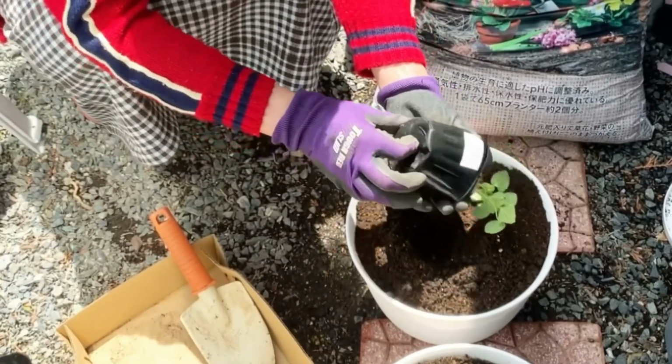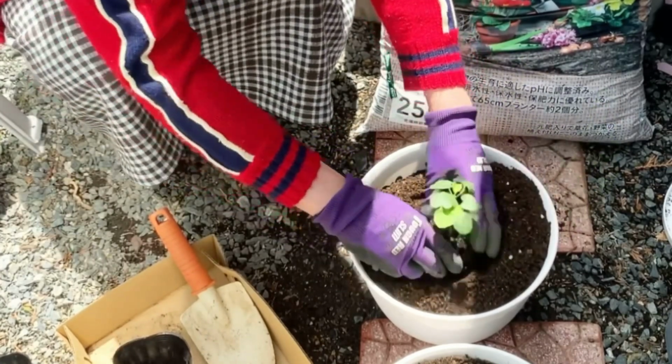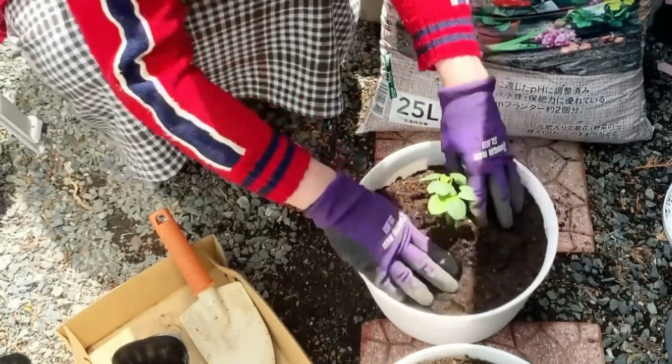This okra also is good for containers. These are also for containers.